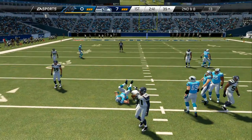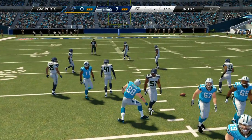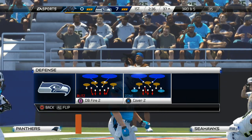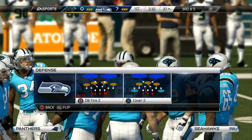Throws the pass. He's brought down. This play, you see a lot in the NFL now. It's called a drag route. Going across the field. Good job by the receiver outrunning the defensive back and a good throw by the quarterback.